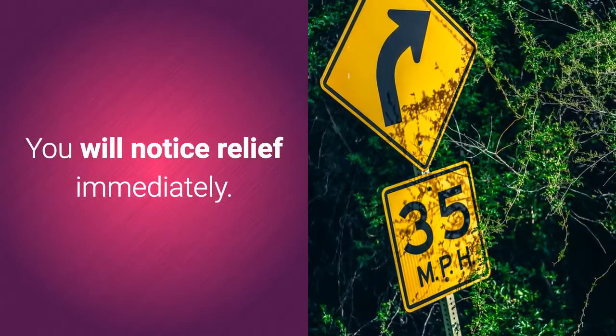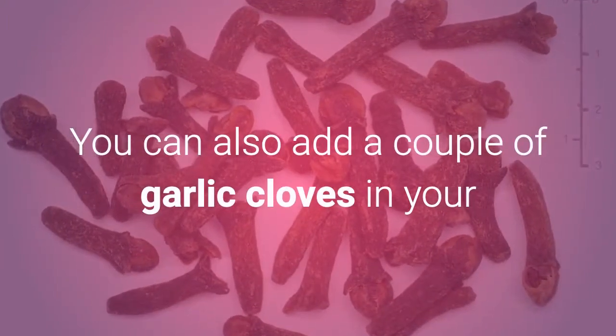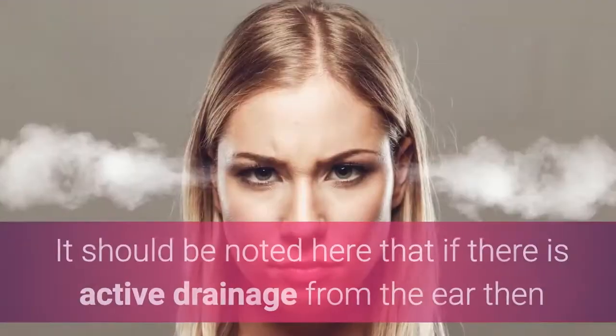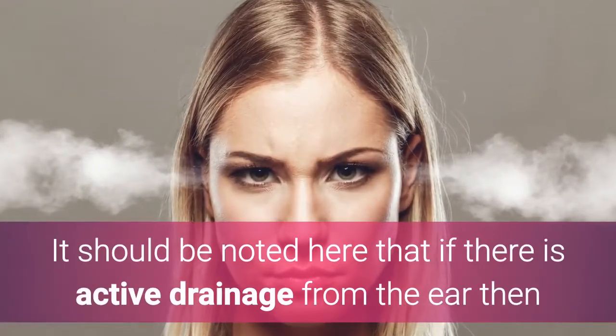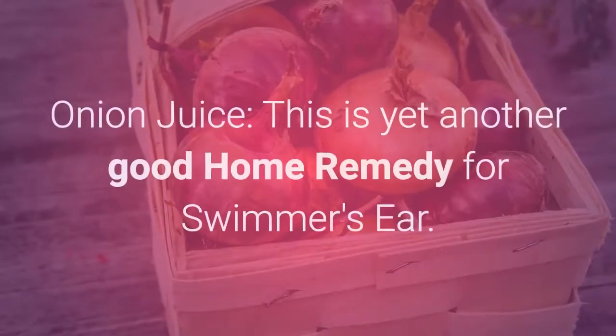You will notice relief immediately. You need to do this a couple of times a day at least. You can also add a couple of garlic cloves in your diet to facilitate faster healing from swimmer's ear. It should be noted here that if there is active drainage from the ear, then one should avoid using this oil for swimmer's ear. Onion juice.